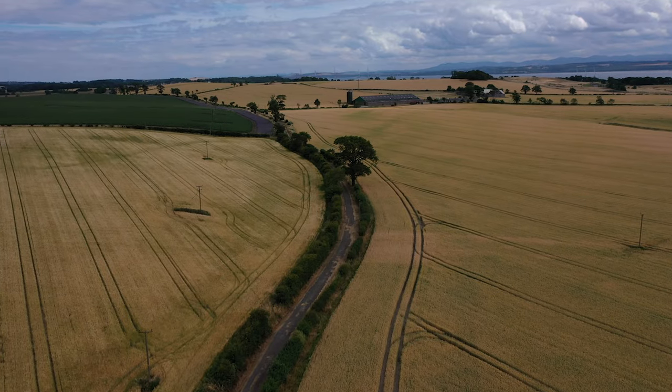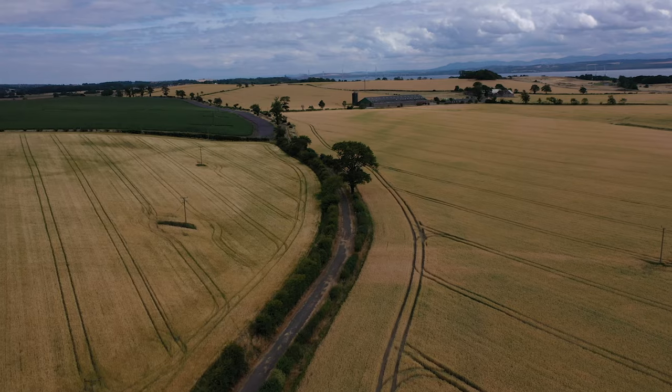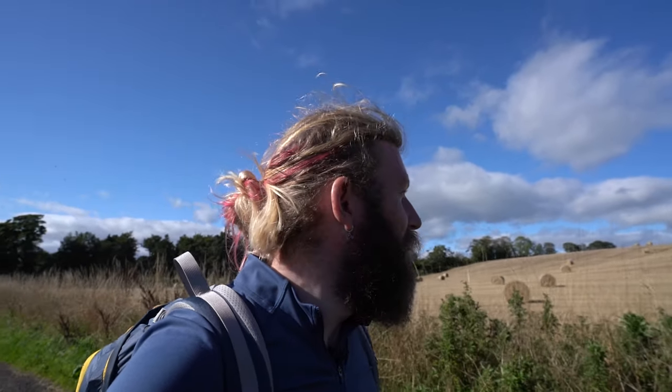Well, we have been taken off of the coastline once again. We were brought up through a little bit of woodland to now into some farmland. We've got some hay bales around me and it looks really golden. Again, the walk today has been really easy underfoot.